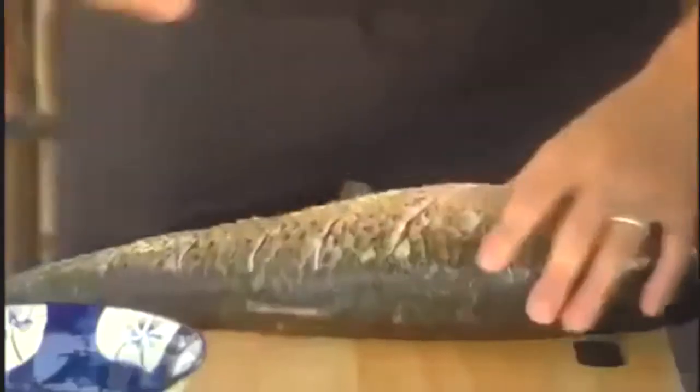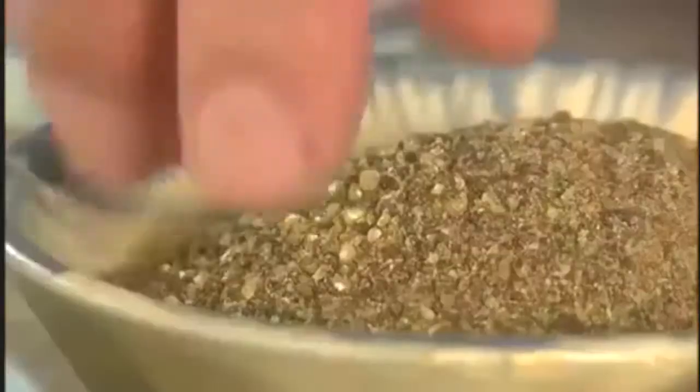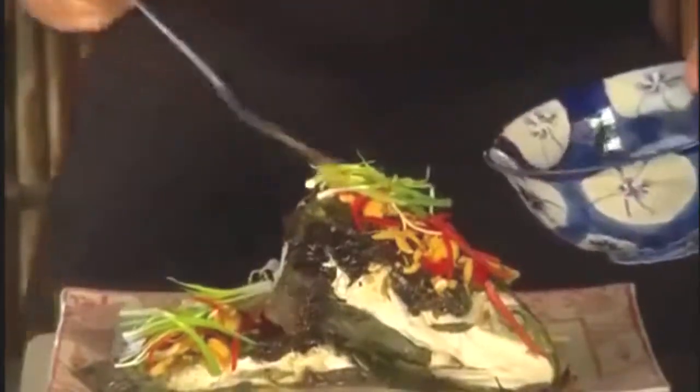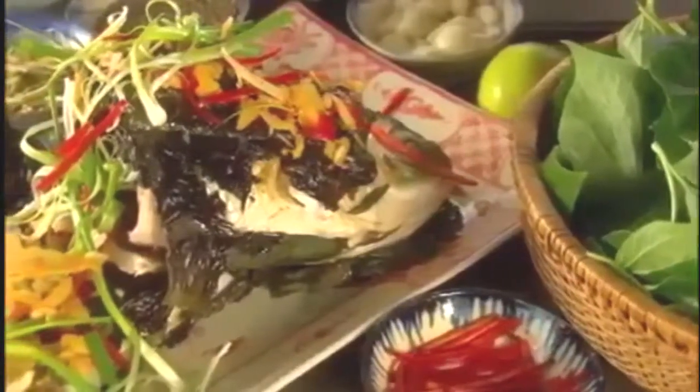In return for his hospitality, I whipped up a quick dish using ingredients grown on the property. I grilled the fish with wild betel leaves, made a simple dressing using ginger, garlic, chili, sugar, fish sauce and lime. Hopefully, Mr. Drang will add this to his family menu.